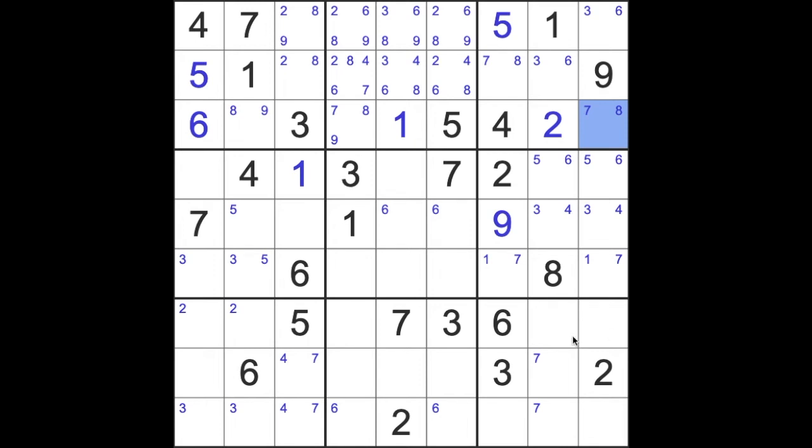Alright, let's come down here. 1 now blocking all the way down this middle column. So 1, 1, 1, 2, 3 we have. 4 blocking down this column, so no 4 in this square here. Okay, 5 blocks across here, and there's a 5 at the top blocking this square here, so 5 in those squares. 6, 7 we have.